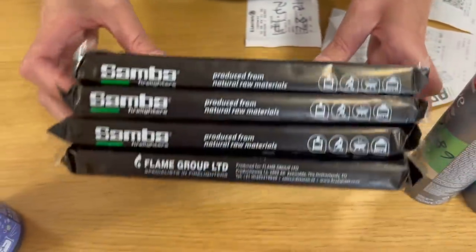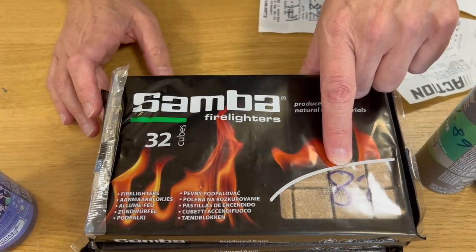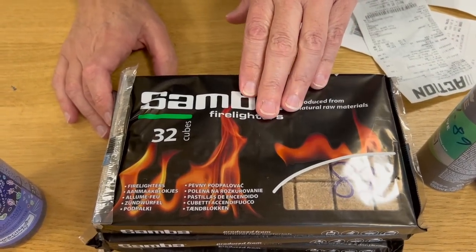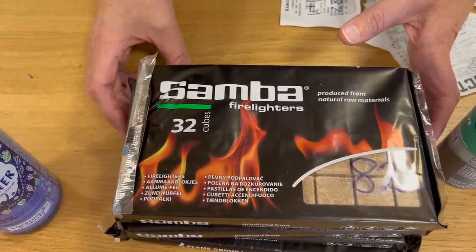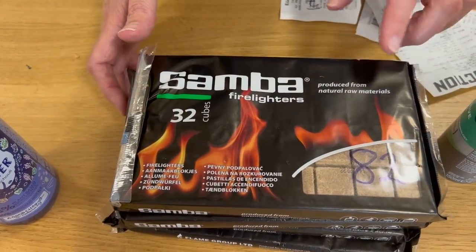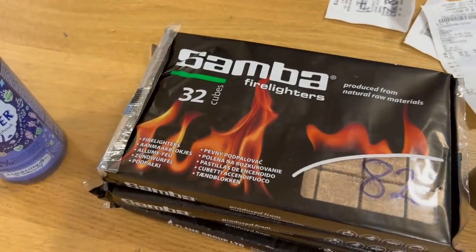I then have here four packs of fire lighters at 82 cents a pack. We stock up on these all year so we can put them away, because in winter time, when everybody around here has got their wood fires going, they sell out. There's just none of them anywhere at all. So 82 cents each, and that's about half the price of the main supermarket.